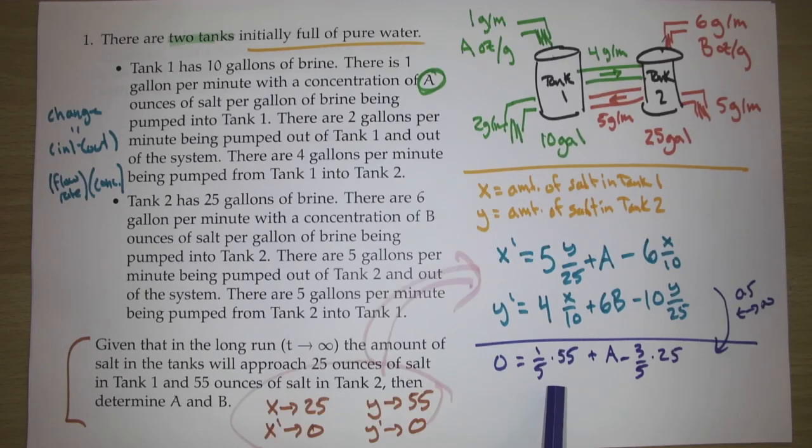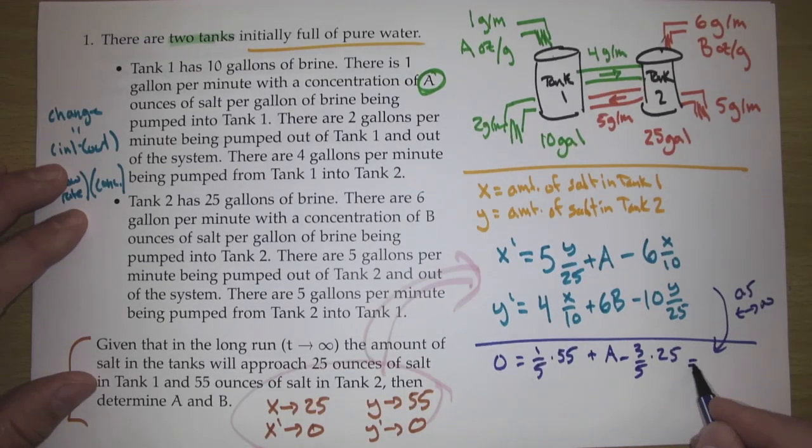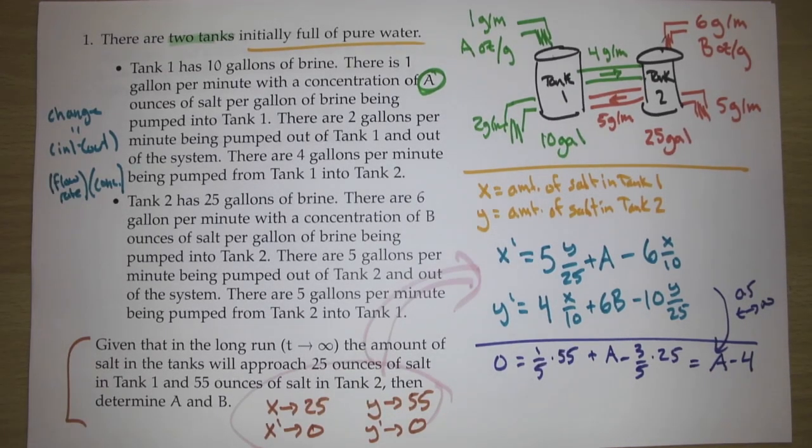Well, 1/5 times 55 is 11. 3/5 times 25 is 15. 11 subtract 15 is -4. Negative 4. All right, so 0 is equal to a minus 4. We'll come back and try to solve that.